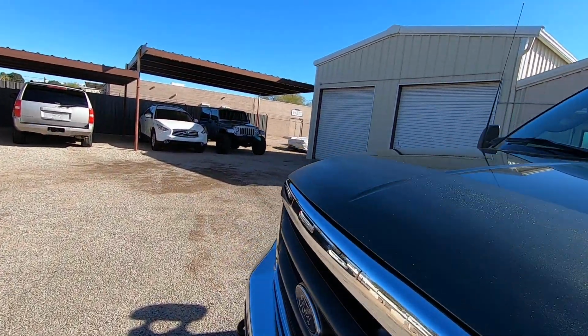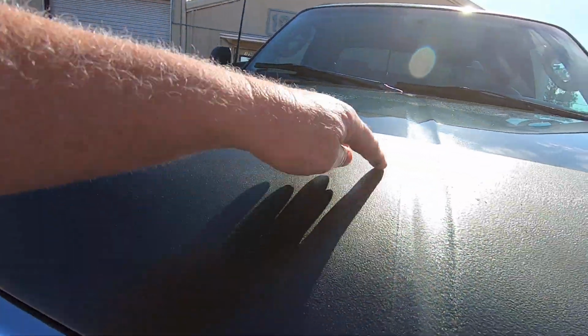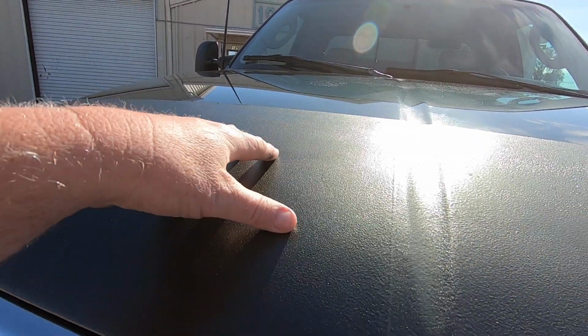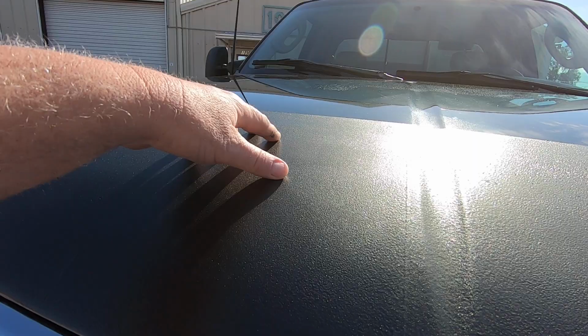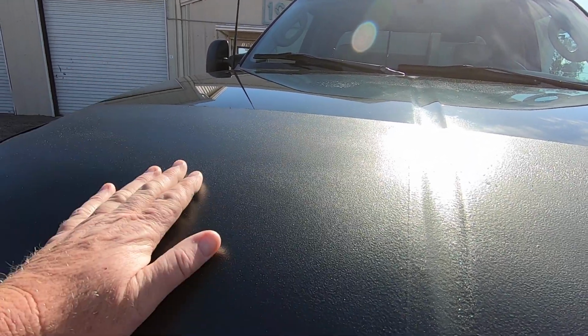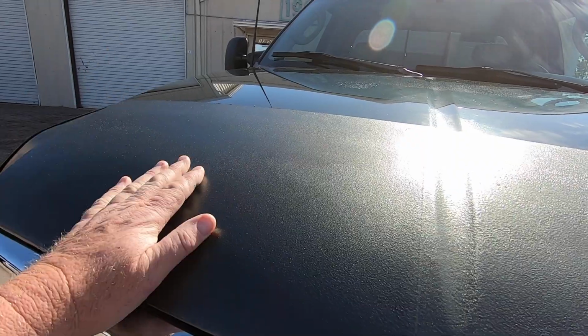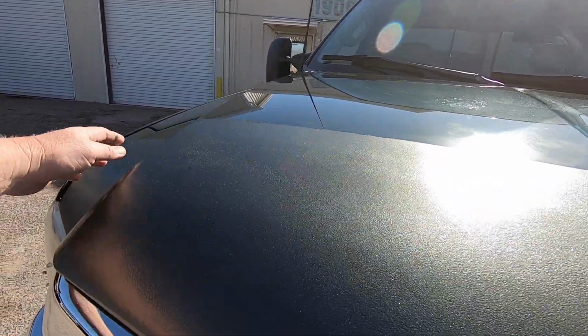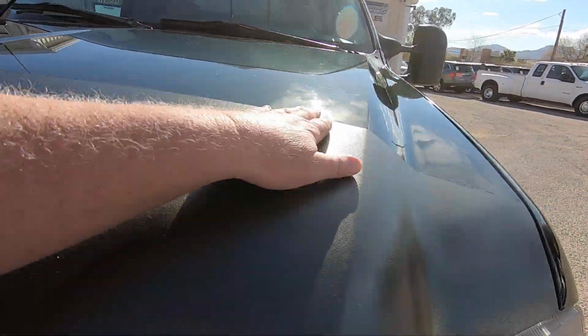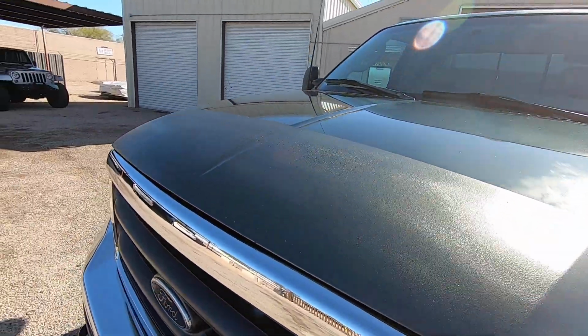On the hood, when it came in, it had a taped off piece, see this line right here? Like a block, like somebody had scratched it and they just sanded it and primed it, but never finished. So instead of sending it to paint, which is ridiculous on this truck, we just got some Rhino liner and taped it off and made it look like that. I think that was a good answer.